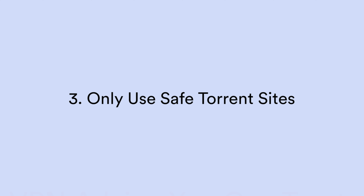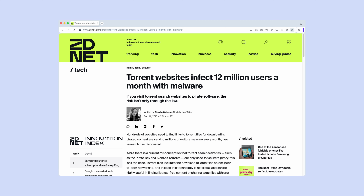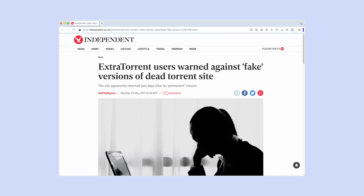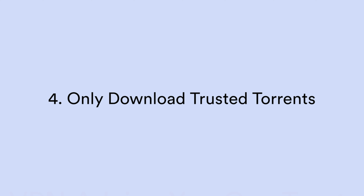Step 3. Only use safe torrent websites. I know you didn't want to hear that. It's boring. But as your most trusted online father figure, I have to put my foot down. The overwhelming majority of torrent sites are full of all kinds of dodgy links and honeypots and straight-up viruses. There are some things that a VPN can't protect you against. And that brings us neatly onto step 4.